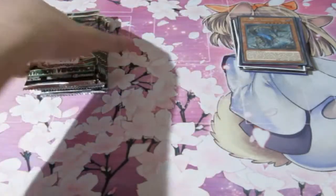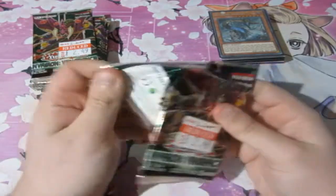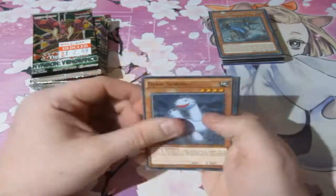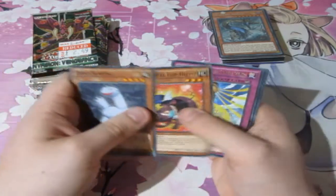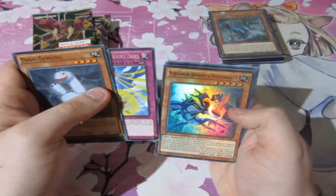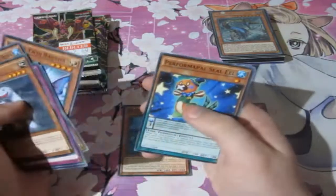Let's move on, though, to Invasion. I hope to God we do pull the cover card, because I've not pulled the cover card yet, and I'd love to get that. I know it's an ultra rare card, but I know it's not the expensive card, but it's worth getting it. We've got a Subterra Behemoth, that's sweet. So we've got Subterra cards in this set too, which is great.